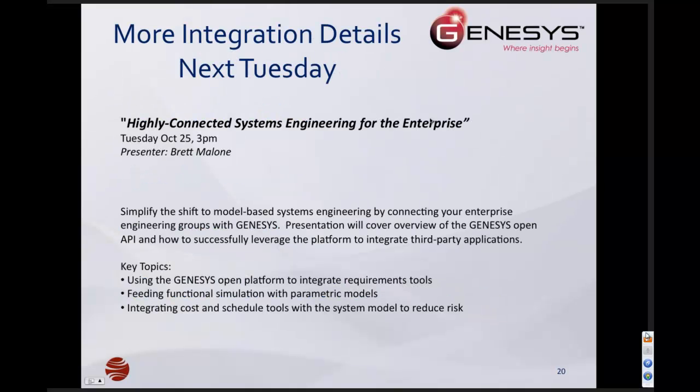Yep. Let me remind you again, our next webinar will be Tuesday at 3 o'clock, and yours truly presenting on more specifically the enterprise integration. So if you heard some topics here today that might pique your interest, this is going to be the follow-up companion presentation that gets into the details. And we've got two really good examples of how to bring in sources of information, how to bring in and integrate data into the model, and also export data from the model for other sources. So we're going to cover both sides.